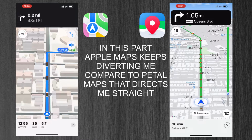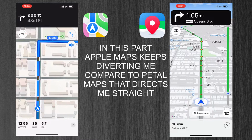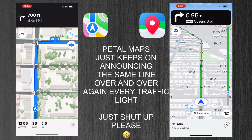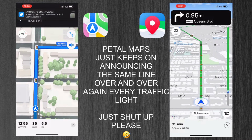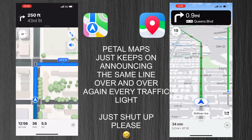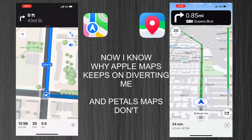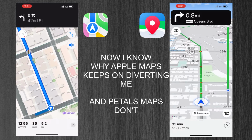Continue straight at the traffic light. Go continue straight at the traffic light. Then at the next one, turn right. Continue straight at the traffic light. Turn right onto 43rd Street. Continue straight at the traffic light. Turn left onto 42nd Street. Continue straight at the traffic light.